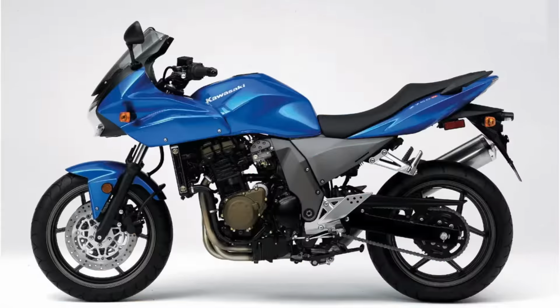Okay. Well, so we're thinking a big inline four, either Ninja ZX 1400, Kawasaki Concourse 1400, something along those lines. Yamaha. What do we got? I would have never. No, we're very wrong. This is a 2005 Kawasaki Z750S. Okay.